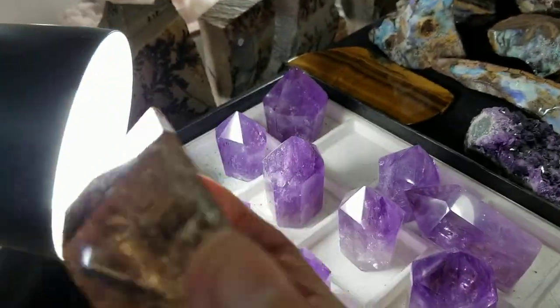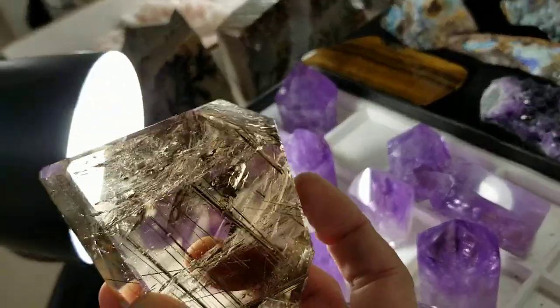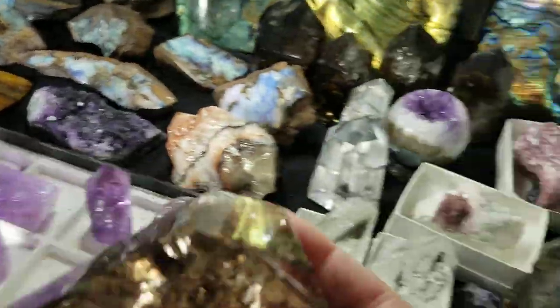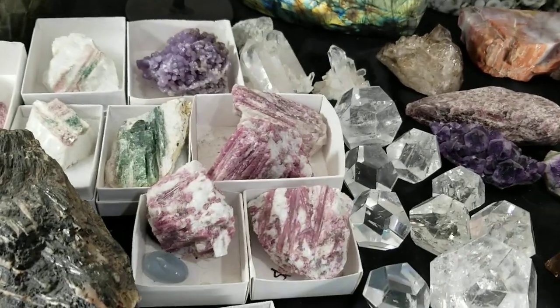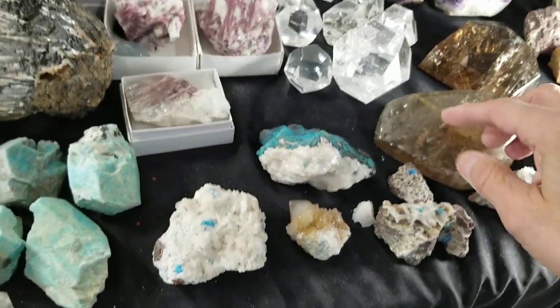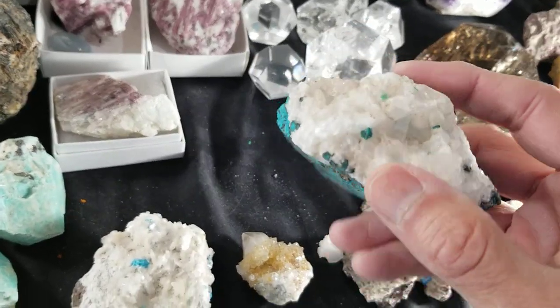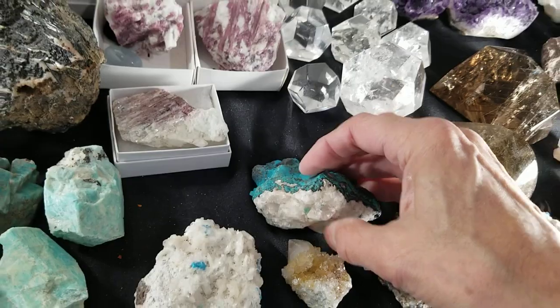See all the crisscrossing lines in this stone? Those are all rutiles. I love rutilated quartz. This is rutilated quartz as well. Sorry. So this is a crazy piece. This is shadokite quartz. I had to grab that the minute I saw it in Tucson.